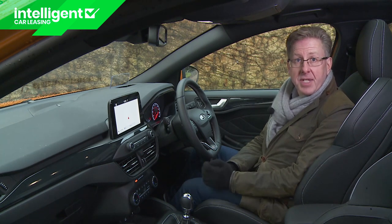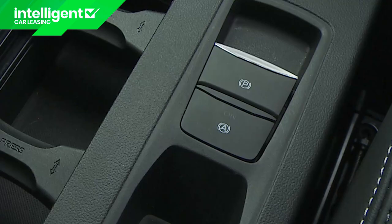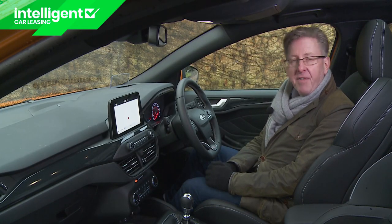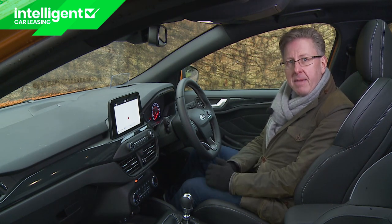Flock-lined storage areas, this smart concertina-ring storage tray lid between the seats and an electronic handbrake also aim to push this cabin upmarket a bit. Despite all of Ford's efforts, though, you still wouldn't quite think you were in a Volkswagen Group product. It's just a few little touches that make the difference.